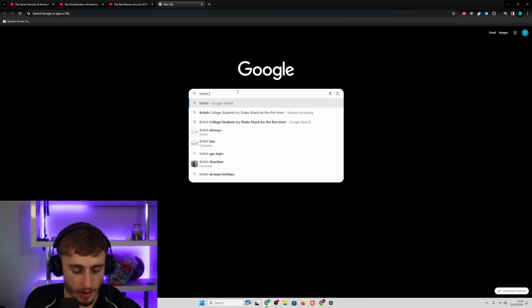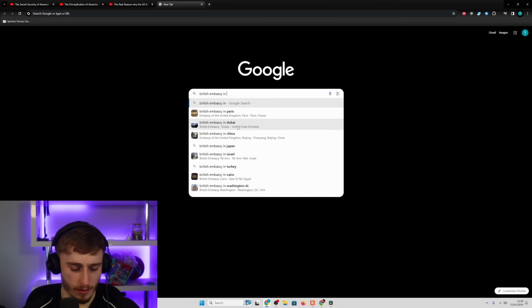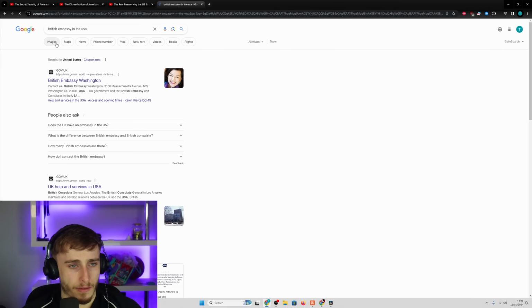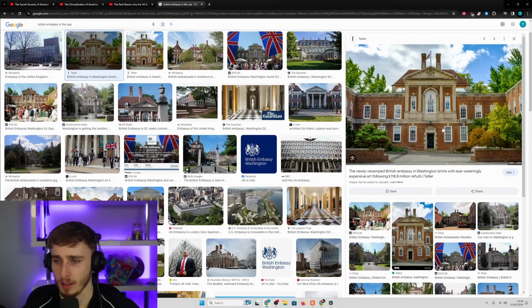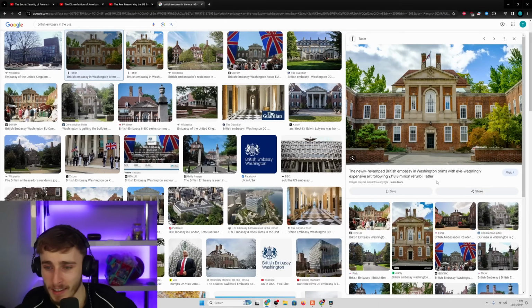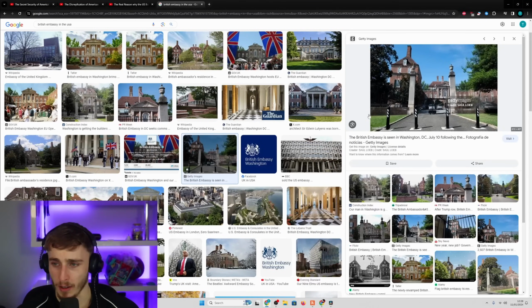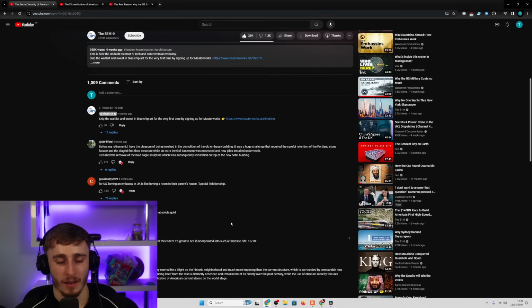I just want to see the British embassy in the USA. Oh, it's quite cool actually. It looks like a British home, I say British home, not a rich home in the UK. Well, there we go. I've never actually seen that before, to be fair. So it looks quite nice. I mean, it's an embassy, right? Looks very different. This is quite old-fashioned and stylish. The US one is just fully upgraded, the best technology and stuff.